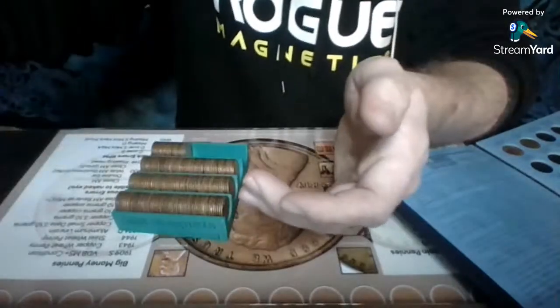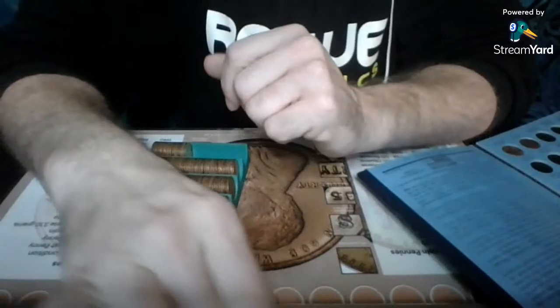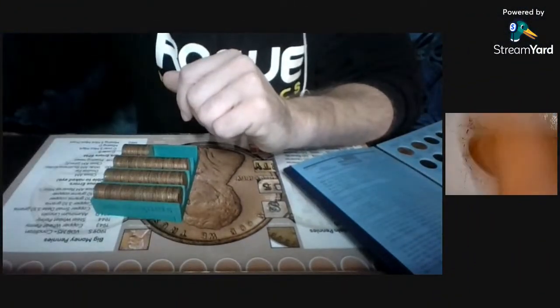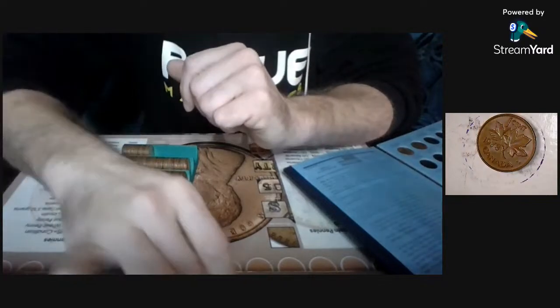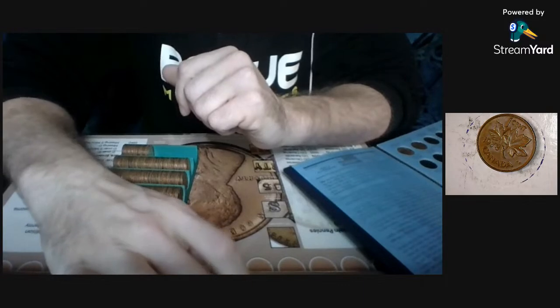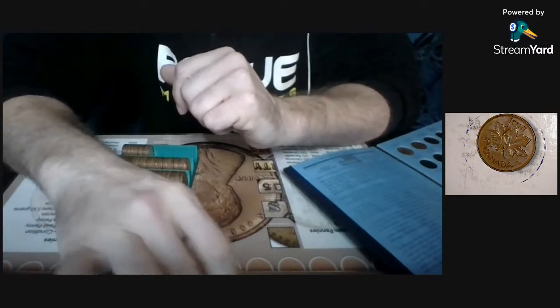And 85. All right, let's bring up the coin cam, because we've got our first coin of interest here. Brockton Magnifisher's in the house.